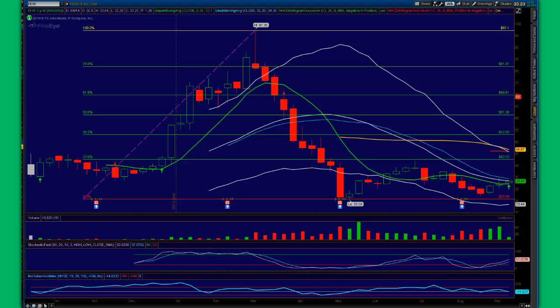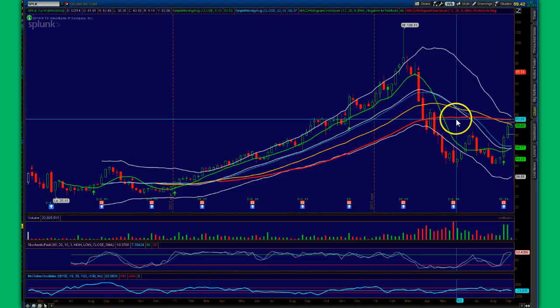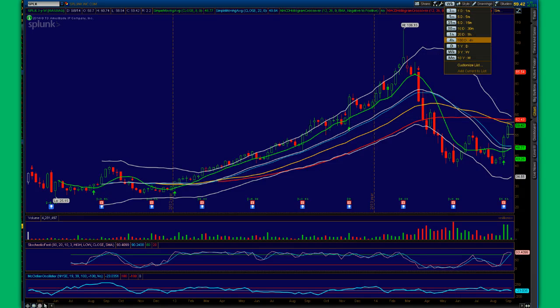Let's take a look at SPLK. SPLK was fine. SPLK went up, hit some resistance levels here at the 34 and close to the 50, which is around 62. Didn't get up there, so took a little breather.